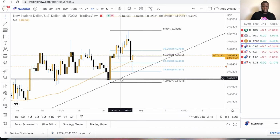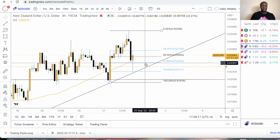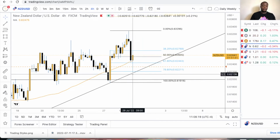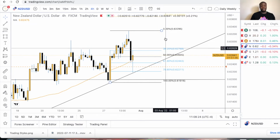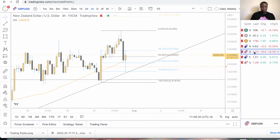So that's the reason why I didn't take it. I had a confluence of just the 78.6 and the moving average and the trend line. And price did go below the moving average as well. I don't like to really see price do that. I like to see price come and sit right at the moving average as well as the trend line for me to enter the trade. So that's why I didn't take the trade. There are 2 confluences, maybe 3, but I seen GU.